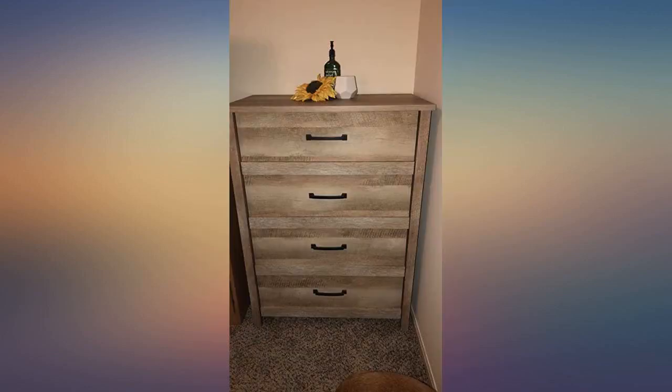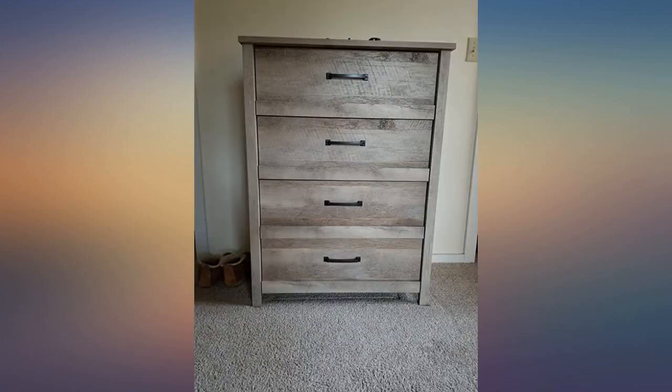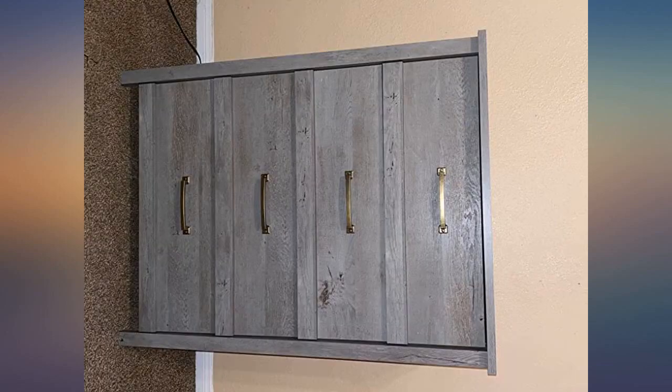Love this drawer, just what I was looking for. The price is good and the assembly wasn't hard at all. Yes, it has a million pieces, but with the help of my husband we finished it quick and it came out amazing. I love the color and the gold handles.